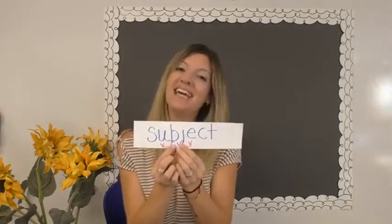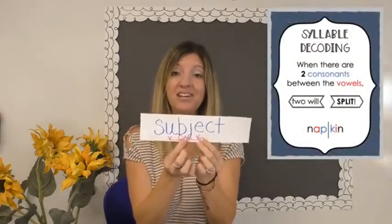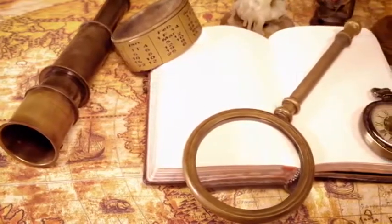Two. Say it with me. When I have two consonants between the vowels, the consonants will split. So I'm going to split up those consonants. Now I can read a big long word just one syllable at a time. This word is subject. Subject.